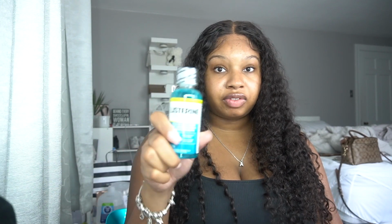So I got two of these. I got one to place where my stuff in the bathroom is, and then I got another one to put in my car. So I have two of those.